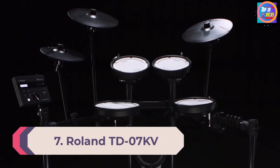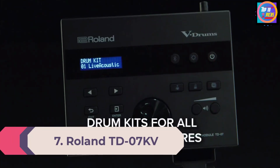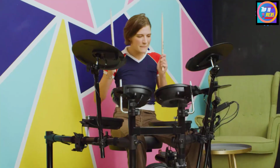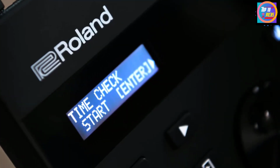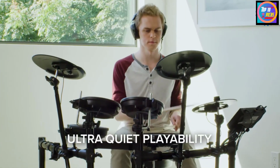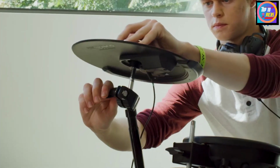Number 7. Roland TD07KV. With Roland's patented, tunable, dual-ply heads across the snare and toms, plus a standalone kick drum pad, the TD07KV is one of the most affordable, no-compromise setups in the V-Drums family. Couple the feel of the mesh pads with the expertly captured sounds, and you have the ideal platform for getting started on a kit that will last you many years to come.